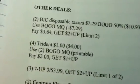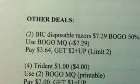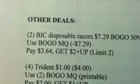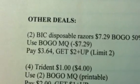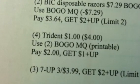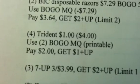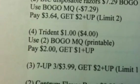Now, the other deals I have is the Bic disposables. Get 2 of those. Use the BOGO coupon. You'll pay $3.64 and get back a $2 plus up, and there's a limit of 2 on that. You can do the Trident, use 4 of those at $1 each. Use 2 of the BOGO coupons, which I think came from the Target website. You'll pay $2 and get a $1 plus up on that.